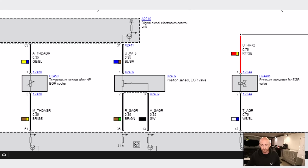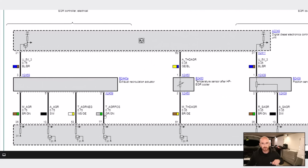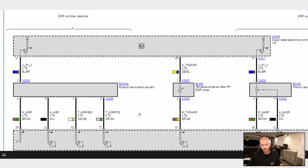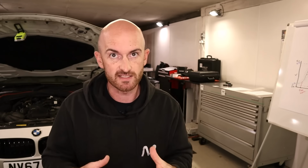So for example, they use U for power supplies, they use M for grounds, they use A for analog type signals. They might use T for timed quick on and off signals like pulse width modulation, and a host of other different codes too. Now, if you don't have any codes, sometimes you can use the actual wire thicknesses. So if you've got a module that's got lots of different wires on it, generally power supplies and grounds for actuators will be slightly thicker than the power supplies and grounds for sensors.